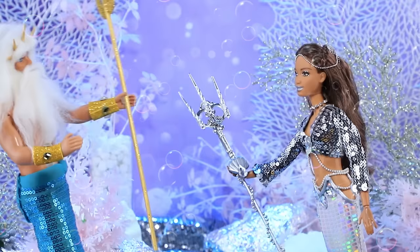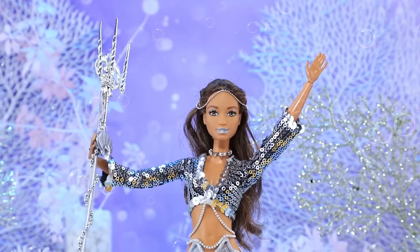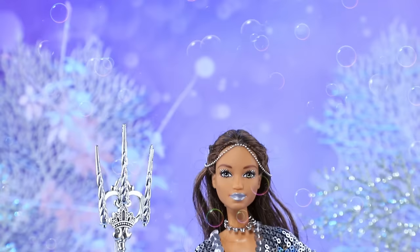The dad and the daughter decided to have a competition. Luck was on Miana's side. Woo-hoo! Yay, I won! I'm proud of you, little mermaid. Now the trident is yours. Audrey will be so jealous.